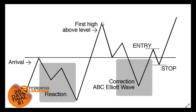In fact, when we've got a move like this, it's only confirmed as an ABC once we take out this top here. Then it becomes the ABC. Otherwise we don't know, because it could be down for one, back for two, down for one, back for two, and fail here, and then move down lower from that point. So this is all a higher risk area through this space here.